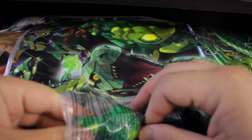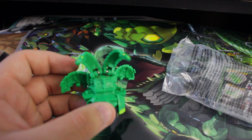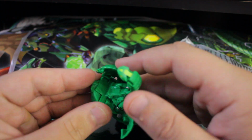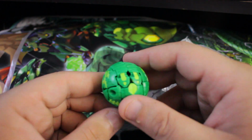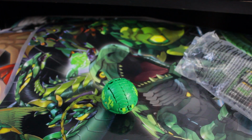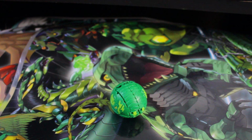But first off, the Bakugan. Now, I ended up getting a Ventus Nilius. I did not have this in my collection, so it was a great add-on. Obviously, just put that over here, and that's Ventus Nilius. He's actually a decent guy for a mono Ventus Energize deck. He's pretty much the only Bakugan that gets a boost when you have the most energy. So that's not too bad.